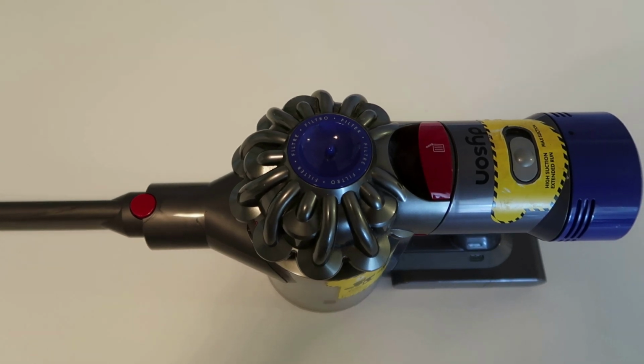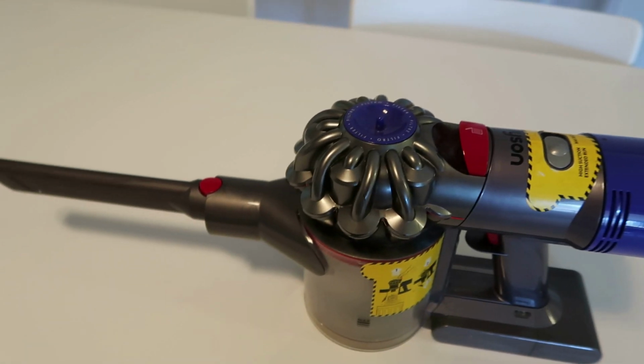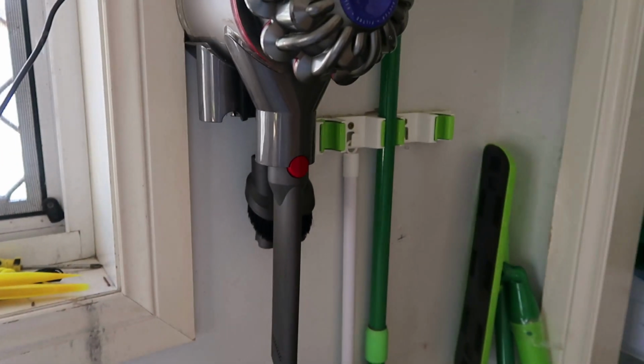The kids just grab it and use it when they want. If you drop something, you just grab it. I grab it off the wall. We've got it set up on the wall. And it's perfect. I would never ever go back now to any other brand.